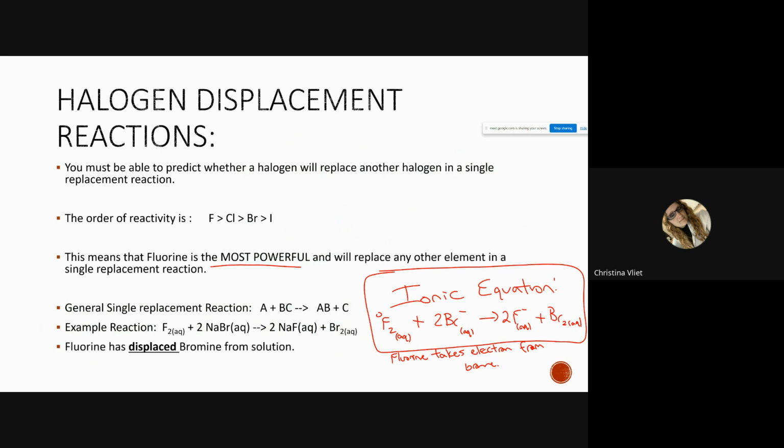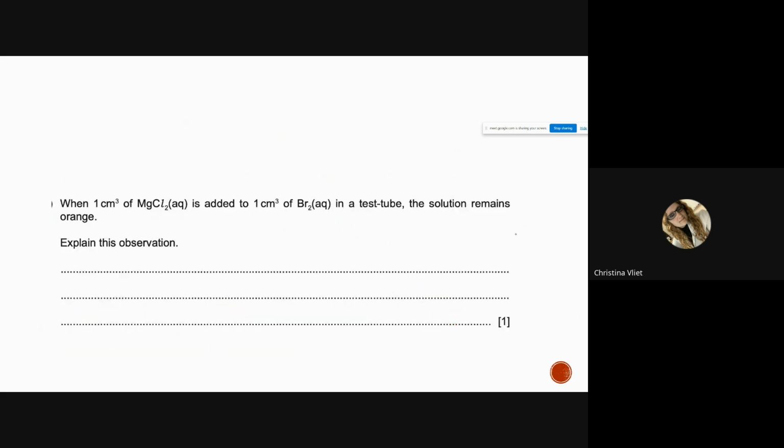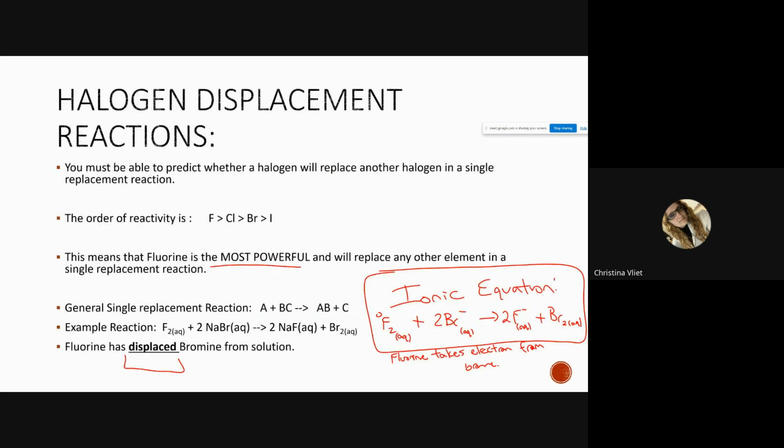Fluorine has displaced bromine, meaning it's taken its place in solution. So that's why we call it a single displacement reaction. You might have heard it sometimes called single replacement, and some people call it single displacement. It's the same thing, replace and displace. And so I wanted to show you this next question. I was altering this lesson yesterday, and this is a very, very recent question, from the last exam series that they just gave. So this is a hot, fresh off the presses Cambridge question.